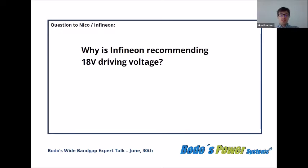The reason is relatively simple. The CoolSiC MOSFET doesn't have an RDS(on) which is completely enhanced at 15 volt, compared to super junction devices or IGBTs, for example. This is the reason why Infineon recommends driving the silicon carbide MOSFET at 18 volt compared to 15 volt, because in this way it is possible to reduce the RDS(on) by about 20 to 30% at 25 degrees.